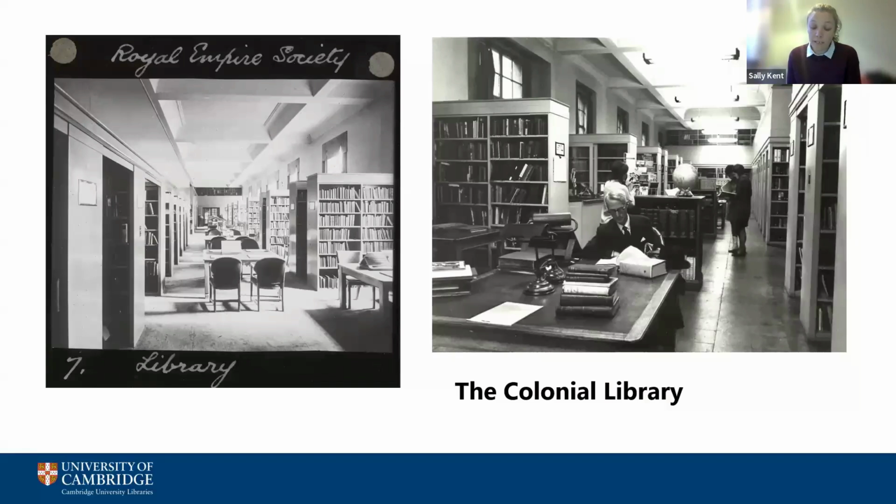Divorced from its original purpose and facing the prospect of being broken up and sold, the RCS library collection was transferred to Cambridge University Library in 1993, following a public fundraising campaign. So the collection retains the name of the RCS Library, but its essential character has changed. Most notably, having been a working reference library with holdings accessible on open shelving, as you can see from the images on the screen, one of which was taken in 1936 and the other shortly after the Second World War. The collection today is housed in the closed access stacks of Cambridge University Library.